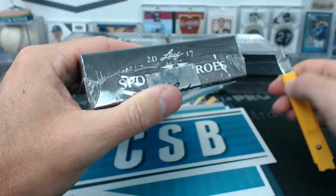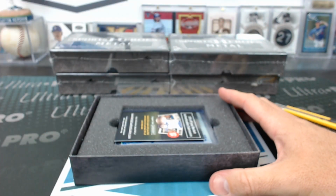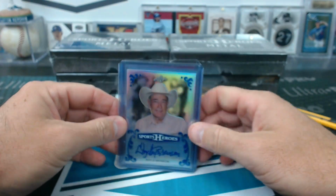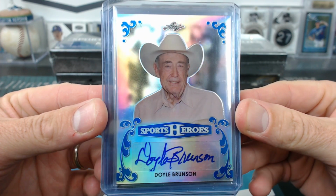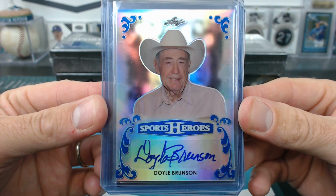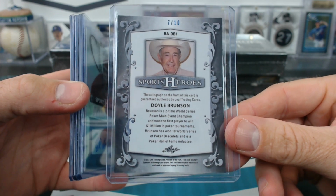Still no case hit. That's other good stuff. I thought you liked Deion Sanders. Doyle Brunson, the poker player. What's his name? The Texas Dolly or something like that? Doyle Brunson. 7 of 10. Texas something. He's an old poker legend.